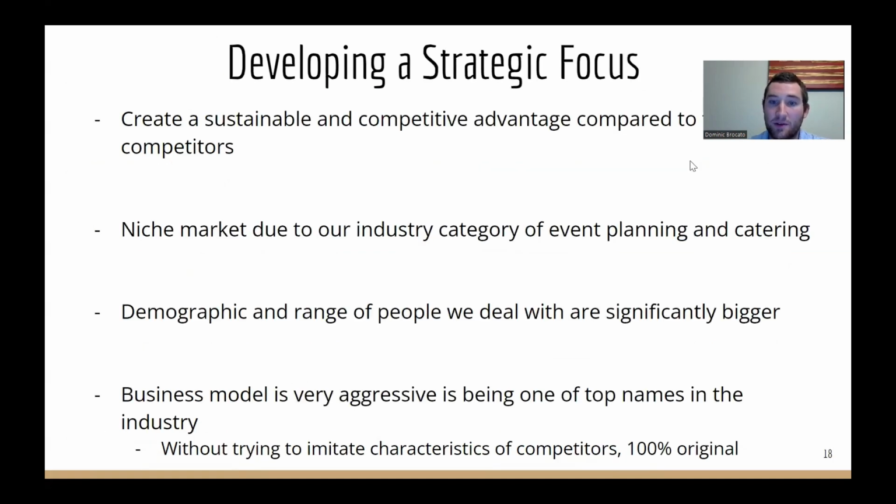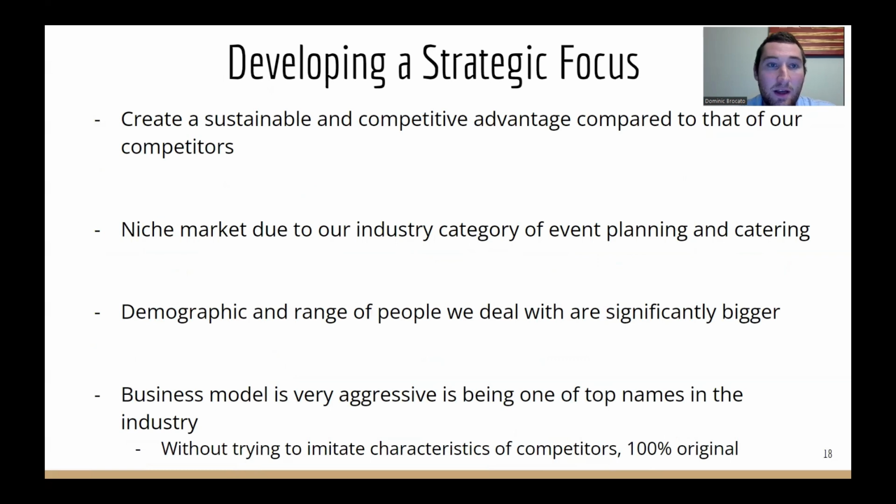As far as our strategic focus, it is imperative that we create and maintain a sustainable competitive advantage compared to that of our competitors. We are in a niche market due to our industry category of event planning and catering, although our demographic and range of people that we deal with are significantly bigger. The business model is very aggressive, with us being one of the top names in the industry, without trying to imitate characteristics of our competitors. We are trying to be, and we are, 100% original.